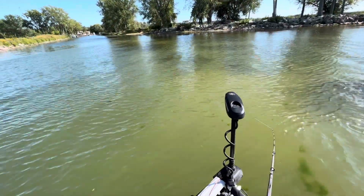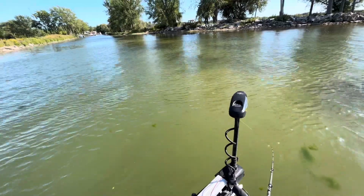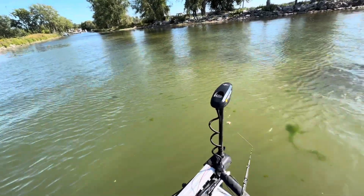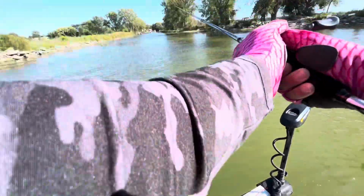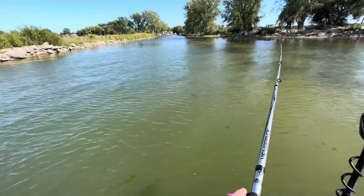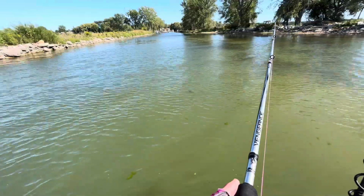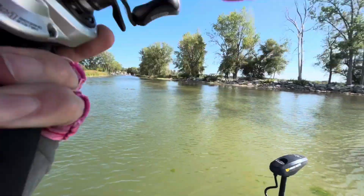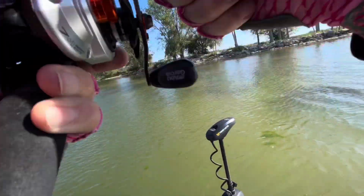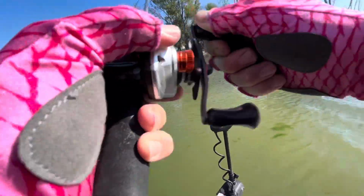There's a lot of bait in here. See it jumping. Huh, most action we've had all day. There he is. Oh, dude, that's a nice fish. Yep, that's a nice fish. Doubled up, dude. Oh. Is that a northern? No. Yeah, it is. Yeah, doubled up, man.